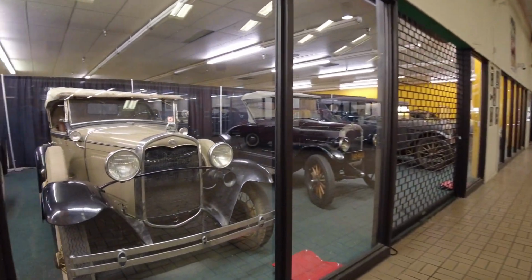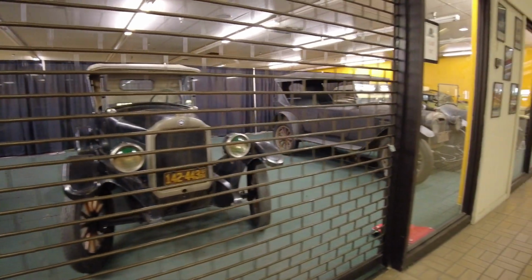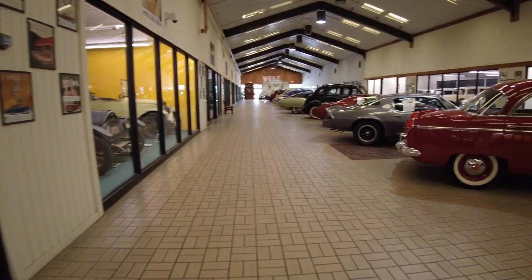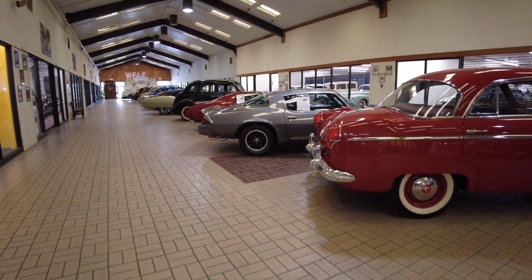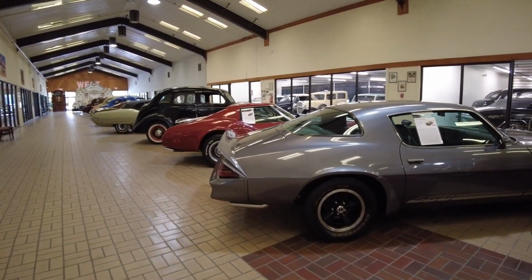The ones with the older vehicles are closed. It's kind of overwhelming. There's a lot in here.